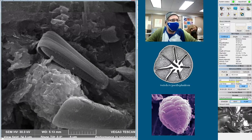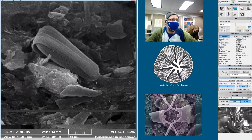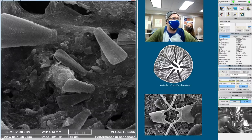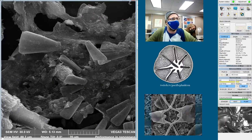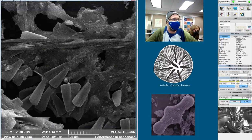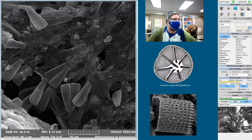Yeah, you can see right here, they have a raphe, but they live in these sort of colonies attached by their foot pole, which is the skinny end of the diatom in this case, and usually that's the foot pole. Called that because that's what they use to attach to a substrate. So you can see a whole bunch of these all attached to this substrate, whatever this mass is. And each one of those is a diatom growing in this large colony.